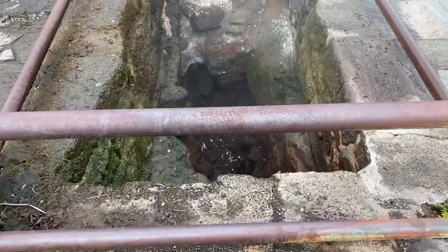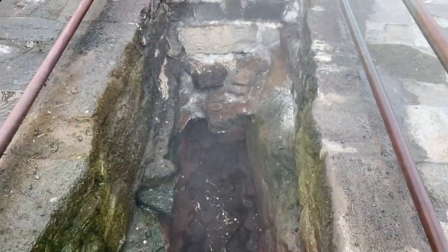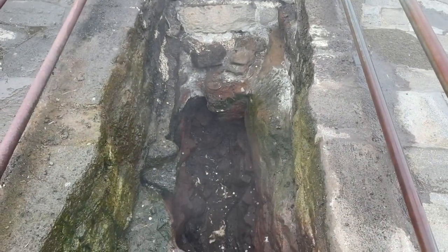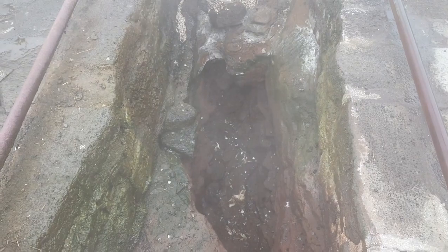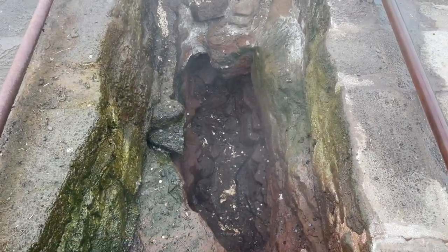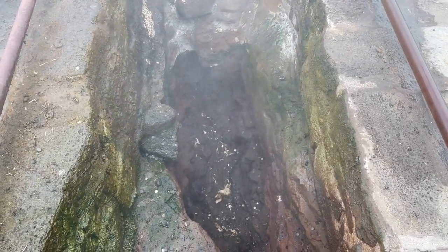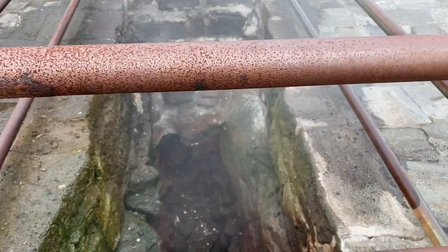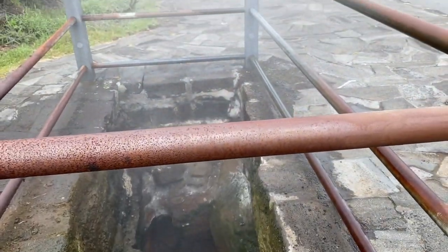People throw money. Okay, guys, so this is how inside the steam vent looks. It's pretty hot. It's fogging up right now, but people throw money in there, okay, guys. Someone fell inside one time, so don't get too close. This is why they have the guardrails, guys. Okay. Let's try to walk to the other steam vent.